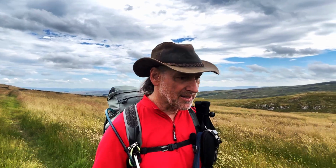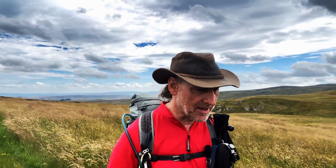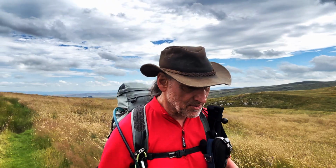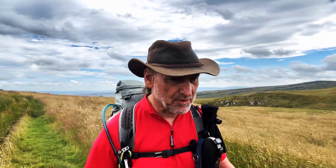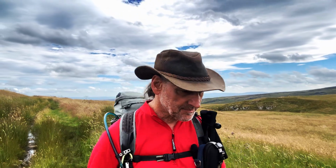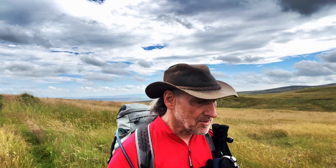Yeah, it might just be an out and back, which won't be a bad thing, right? Bit of a long way to come just to tick off Howes and Nabbs Moor though. The easiest way to do them would be to come up from Swindale Head up by the waterfalls, and you could make a circular route out of that. Right, I'm going to carry on along this track and into Mosedale.